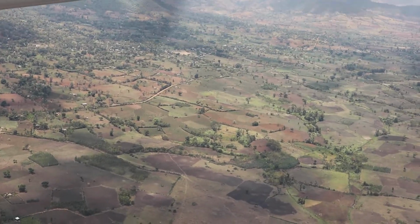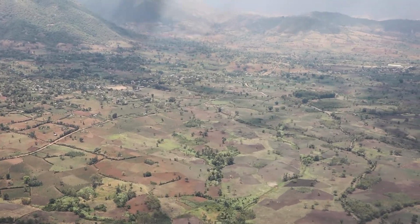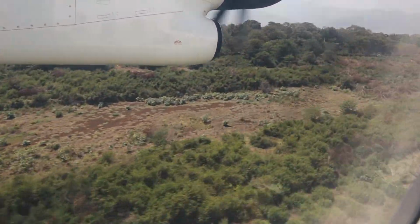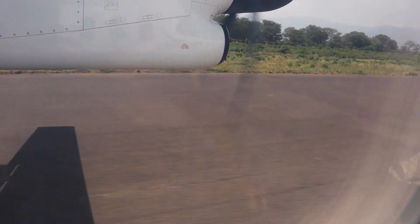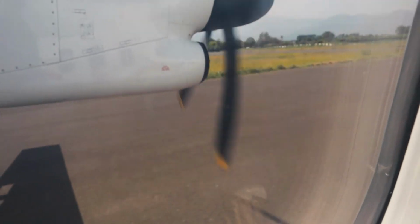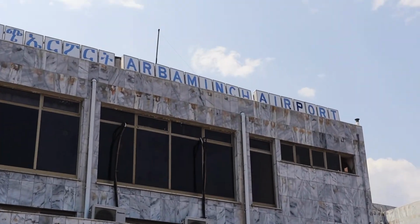Since we were traveling south, I was able to start noticing a difference in the color of the vegetation. It was quite a lot greener than it was up in Addis Ababa. Goodbye, plane. Welcome to Arba Minch.